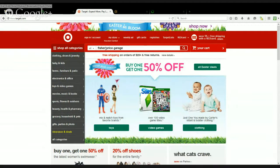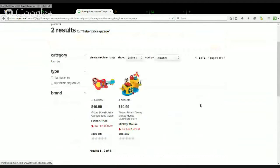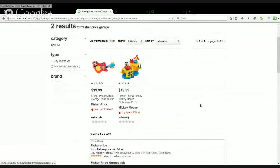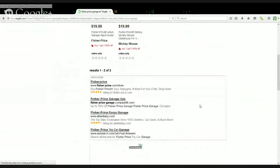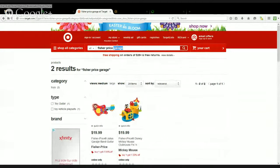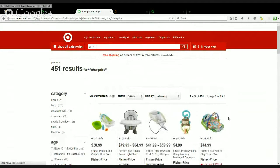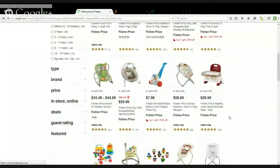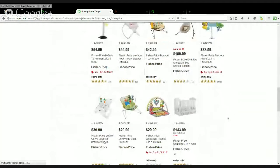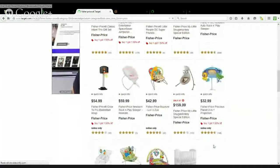I may have to be more specific because there are specific Fisher Price Garage toys that you can search on. So they're showing me two things. These don't look like that, but that's okay. So they don't have the Fisher Price Garage here. If you know of a store that has the Fisher Price Garage, you can just do a search on it within our site and just go to that store and you're going to get cash back anyway. So here's a lot of different Fisher Price things. There's hundreds of things that Fisher Price produces. And you can get cash back on all of these things here.